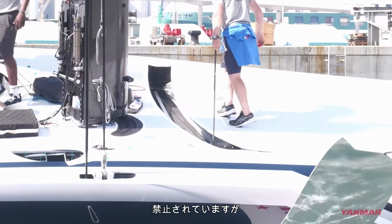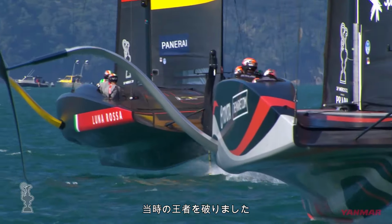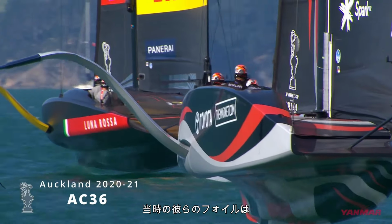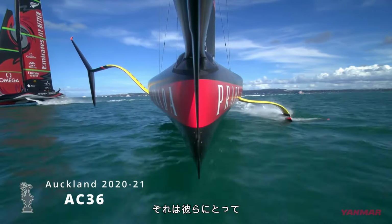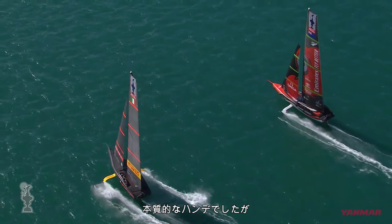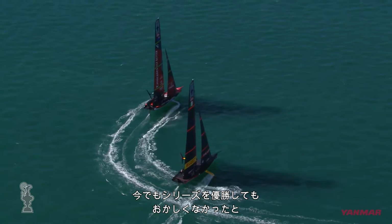I know it's difficult because you're not allowed to line up with each other, but do you expect to find that the boats are more similar in performance than they were last time, with less vices? Yeah, that's a great question. I don't know. I think last time Luna Rossa sailed a great regatta, and they did a really good job to beat the Defender at the time in races in a boat whose foils were 48% bigger than the Defender's. So by that very nature they were going to have some limitations, but they did a great job of taking races off of them, and still today you could see where they potentially could have won that series.